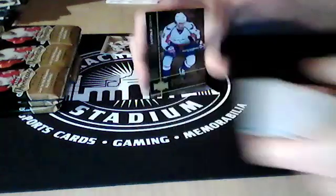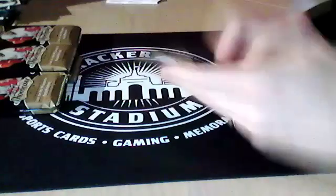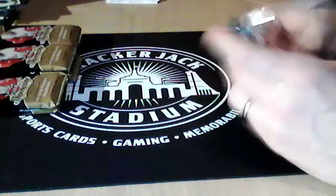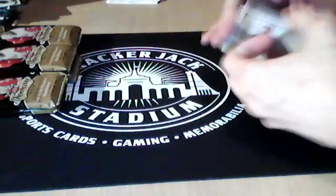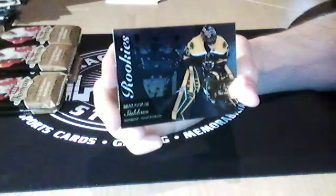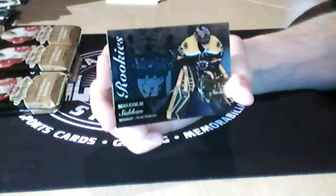We got Leaf Metal for the Washington Capitals, Chandler Stephenson. Blocker. Base. Laurie, I'm trying to get some mojo for those Islanders. There we go. Base. And then we got a rookie for the Boston Bruins. There's Laurie. See, I was thinking Laurie, but in the wrong way. Boston, Malcolm Subban.